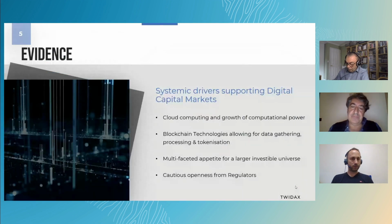The evidence is that there are quite a number of systemic drivers that are supporting the growth of digital capital markets: cloud computing, computational power, blockchain, which allows for tokenization. As I said before, the investable universe is moving fast, and from the regulatory side, there is a cautious openness to really understand better what the phenomenon is about.